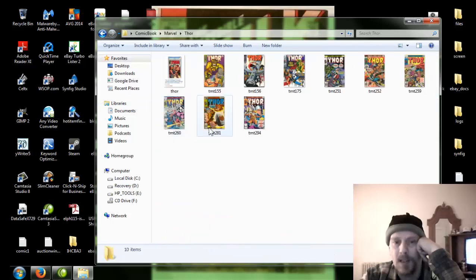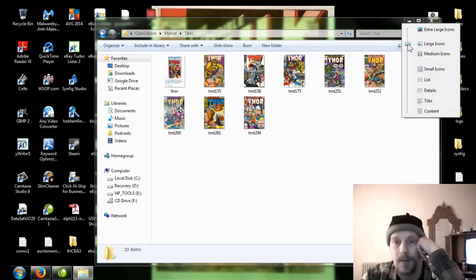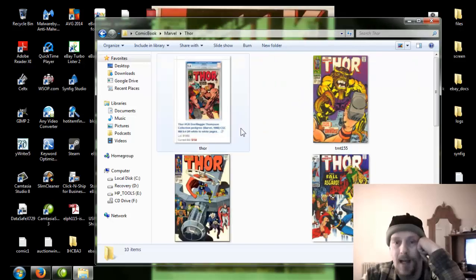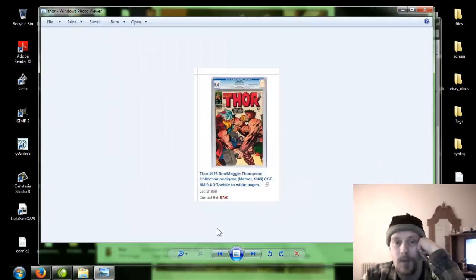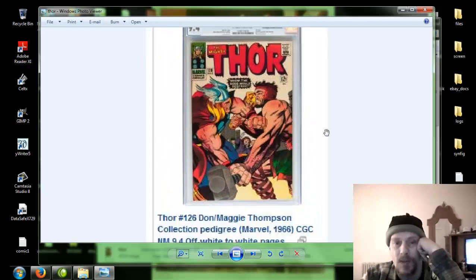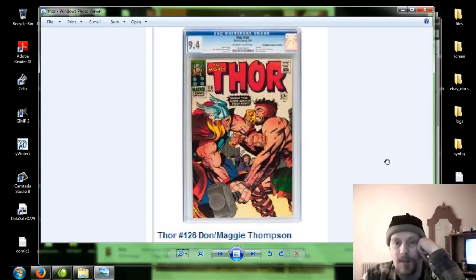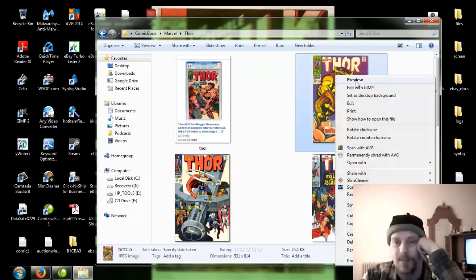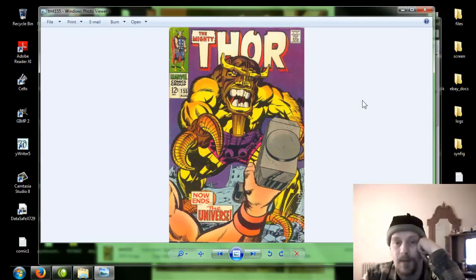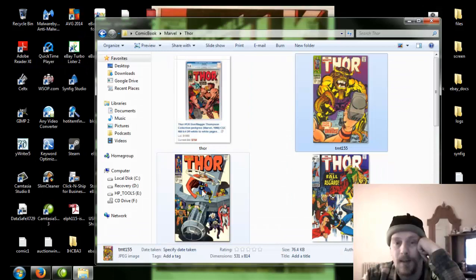In particular, I had this issue. It was number 126. And they showed this in a cartoon on television too. But I loved the artwork here. I think it was Jack Kirby too. But it was a love story between Thor and his girl. His girl rejected him. I had this issue. And all these issues I had, and now they're worth a lot of money now. This issue was really good. Love the artwork.